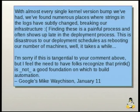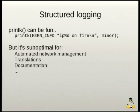Mike is the head of the kernel group for Google's data centers. He makes the kernels that run on all those machines there. So he has a couple of machines he has to worry about keeping going, and he wants to automate things. And he was complaining that every time they do a major version bump on their kernel, various things in the logs change subtly and it breaks all of their automation. They don't like that. So he's saying that printk is not really the right way to do automation to support logging the system. This brought back the long-standing complaint that in Linux we really don't have any kind of concept of structured logging.